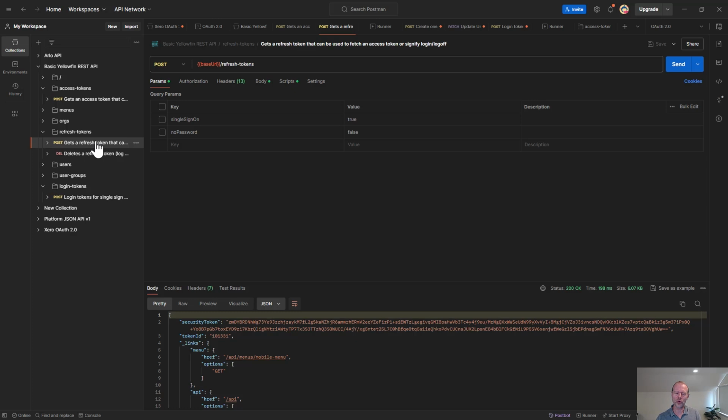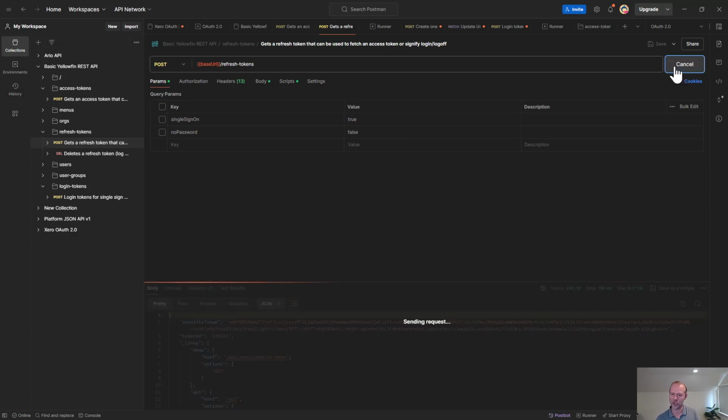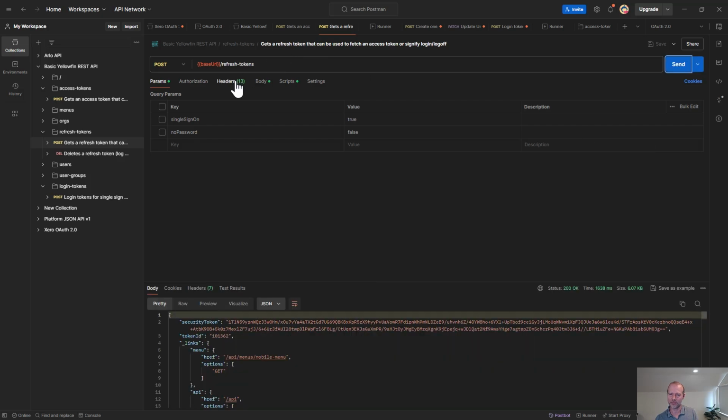So in order to authenticate to Yellowfin programmatically, we need to first create a refresh token. The refresh token is linked to the org that you want to authenticate to. So I'm going to go ahead and run this refresh tokens call, and you'll see here that it has returned a refresh token for me.